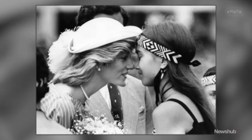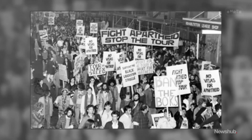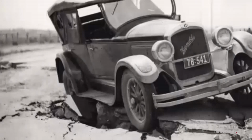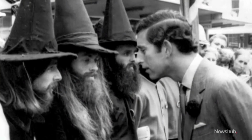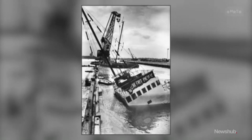But for those keen on a slice of history, like royal visits to Aotearoa and the Springboks tour, those photographs, among others, are available for sale by the gallery to fund restoration work of the rest of the Fairfax archives. Grace Thomas, Newshub.